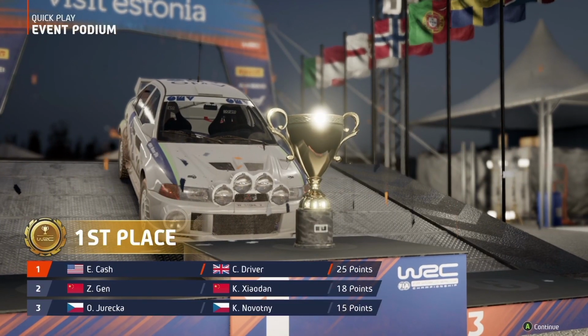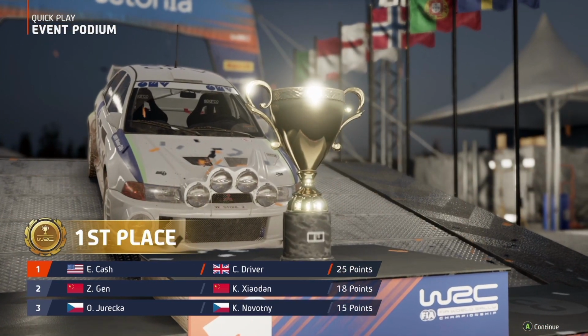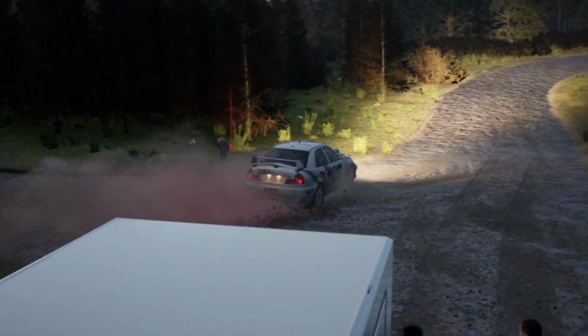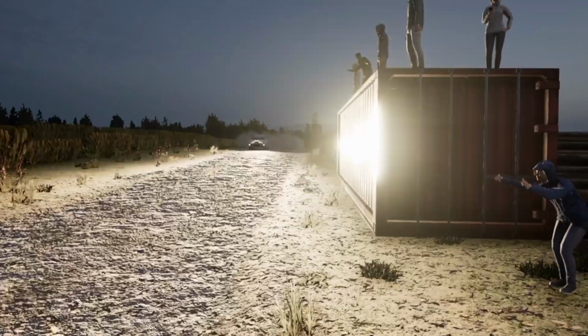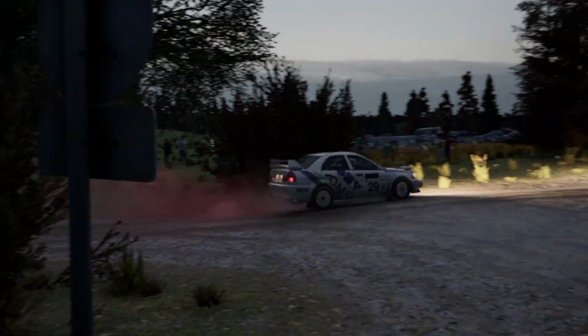And it looks like first place is ours. I guess those major mistakes weren't major enough compared to the rest of the field. Luckily, we had those Porsche 944 socks on, and they added some extra boost, some extra horsepower, and overall made this car even better to drive. So that's a first place finish in Rally Estonia, 17 kilometers on gravel. That was a pretty fun stage.